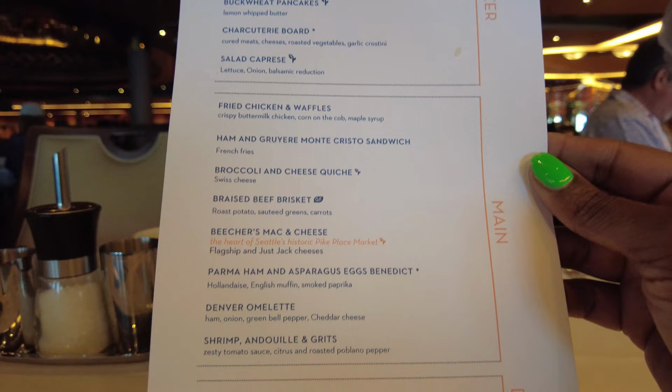It is the Dave Koz Gospel Brunch. I just showed you the menu. Q and I are going to pick out a couple of items to taste. We're going to show them to you. I'm going to let you know.